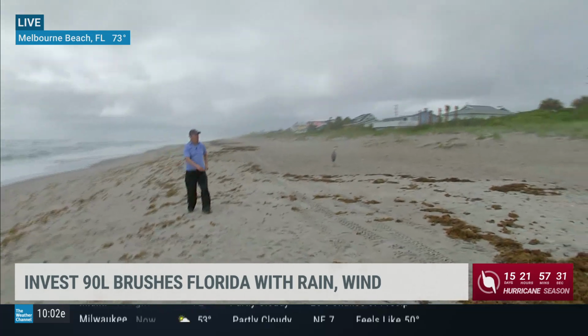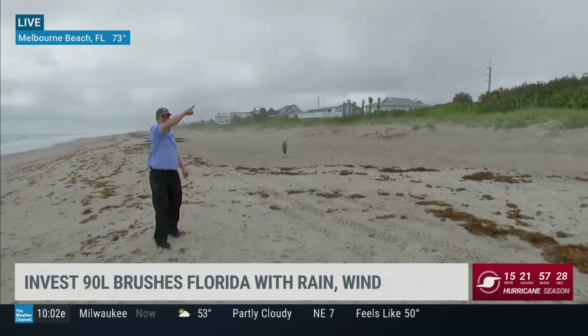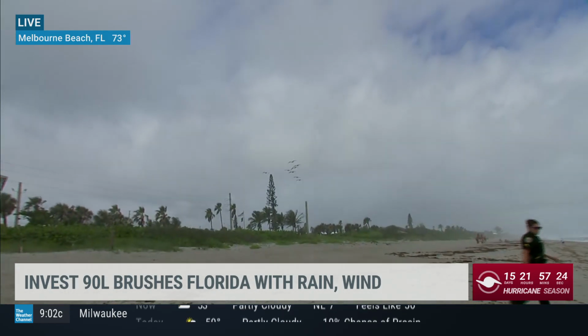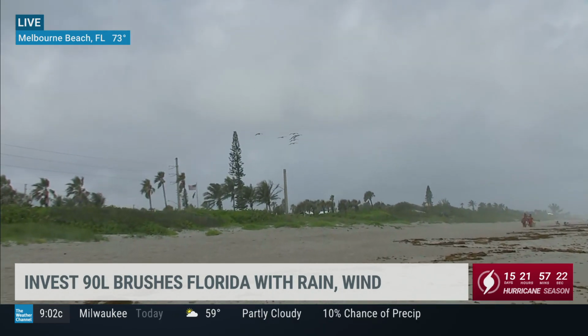We got 2, 4, 6, 8. The whole gaggle of pelicans over the beach here as the wind blows onshore. You can see the flag in the distance, not a whole lot of wind.